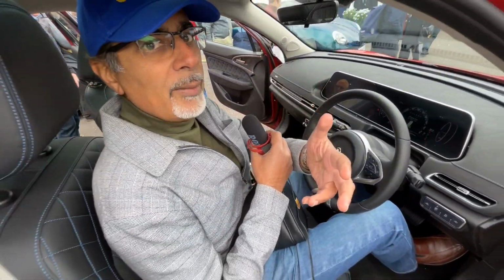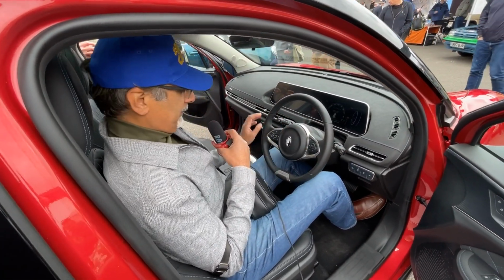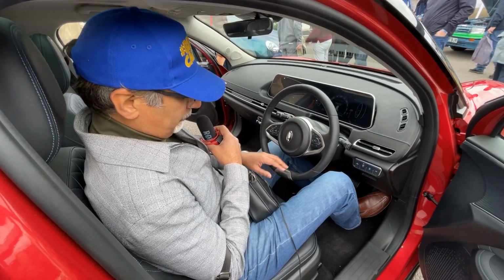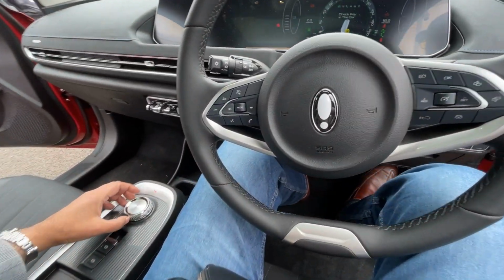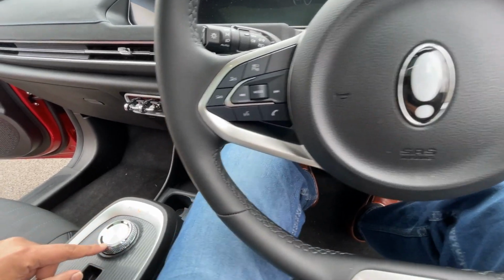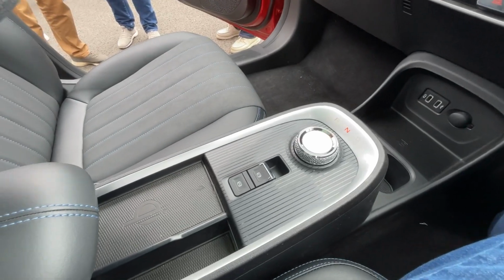So one of the things you might be thinking, is it built down to a price? Well, of course it is, but you're not really compromising here. Nice steering wheel, steering mounted controls, not quite a flat bottom steering wheel. A very intricately designed bezeled knob here. That's very Bentley-like. So this car has obviously taken bits and pieces inspired by other cars.